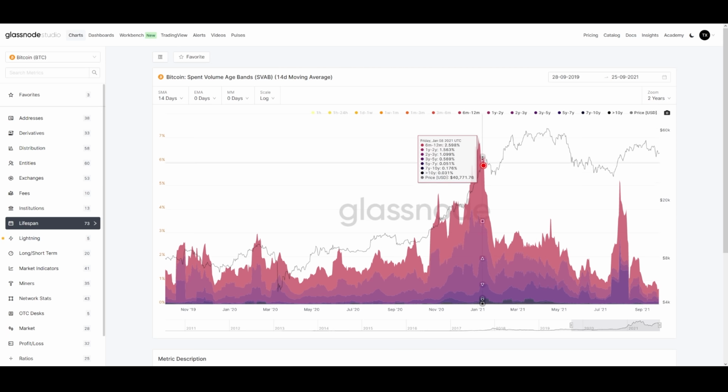Since this moment, old hands have just simply not cared to do anything in terms of spending. Their outflows have been in a structural decline. When we make the argument that old hands are not selling, that they remain strong, that they're not interested in realizing any gains or losses here, those things sound bullish.